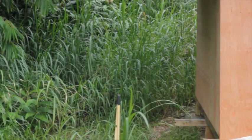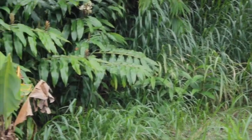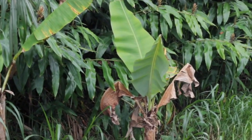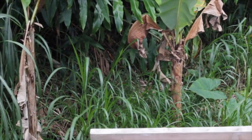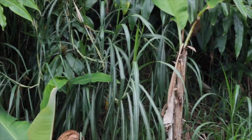Around here, not much going on. We're trying to keep the grass from coming back in, which is going to be an ongoing project for a while. And we did add a few bananas to the fringe here. We had a bunch of bananas that needed to be divided, and we brought those over here.